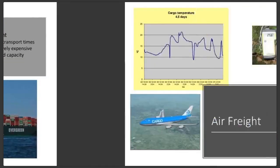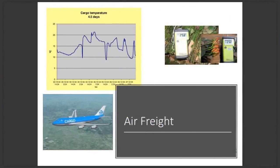So just to show you what kind of temperature abuse can occur with air freight, you can see on the graph on the left how much the temperature fluctuated between about 9 degrees C and 21 degrees C in the space of about 4.5 days. And the temperature in this case was recorded every 12 hours.